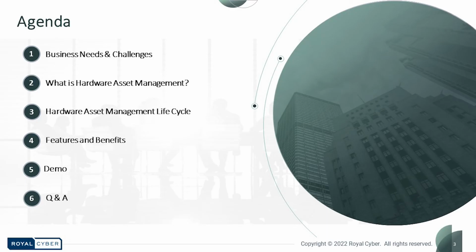All right, let's touch upon the agenda of today's webinar. First, we'll talk about business needs and challenges. Then, as per the topic of the webinar, we have to understand what exactly hardware asset management is. Moving forward, we'll discuss the life cycle of hardware asset management, and then the features and benefits. After that, we'll give you a short demo, and at the end of the presentation, we'll cover all the questions that you post in the comments or question window.